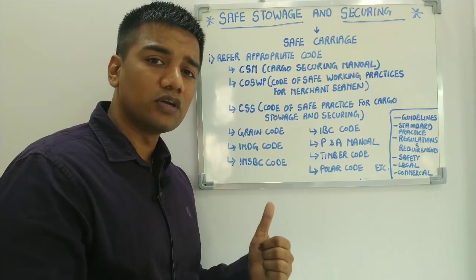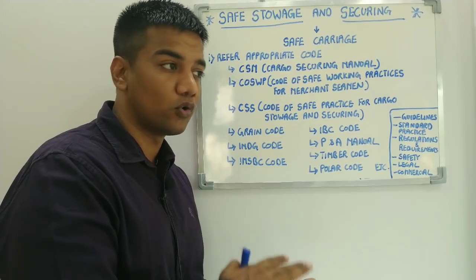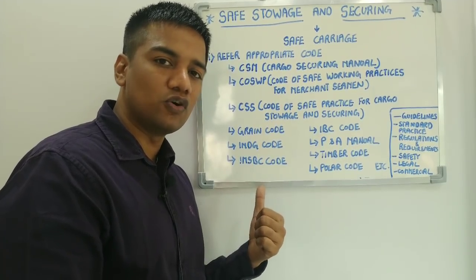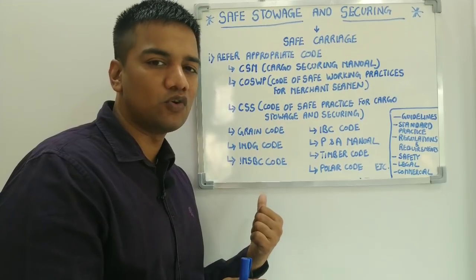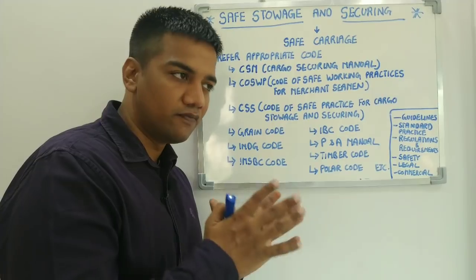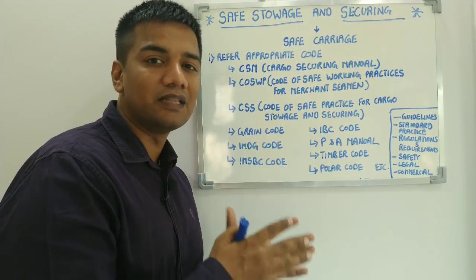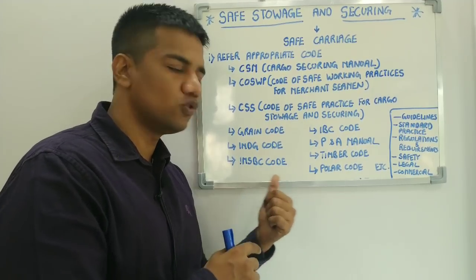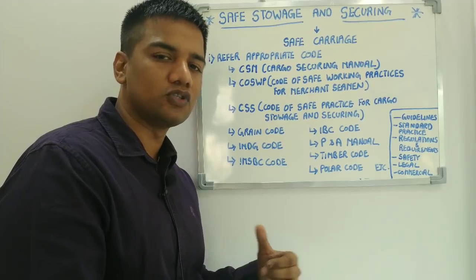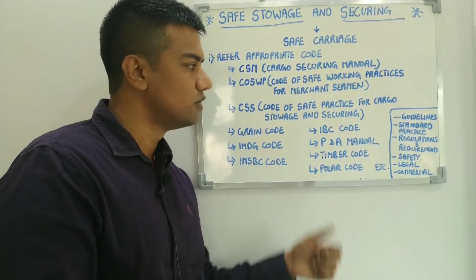Then comes the grain code. The grain code will give you guidelines on stowage requirements when you are loading grain on board. Then the IMDG code. The IMDG code is for dangerous goods. It will give you guidelines on, for example, what segregations are required if you have dangerous goods on board, and the markings, labeling and packaging material. All those things come under the IMDG code. The IMSBC code is for bulk cargoes. All the guidelines for bulk cargoes you'll get under the IMSBC code.